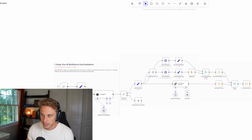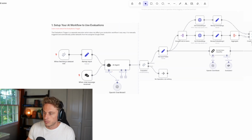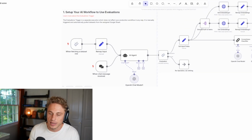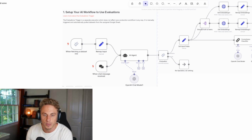Let me just adjust my screen here so you can fully see it. Okay, so can you see that? Yep. All right, so first steps first, let me make that a little bit bigger for you. So the way that we set this up, we did this in N8N, as you're probably familiar. It's probably the best platform for building these agentic tools. So what we want to do is set up our workflow to use the evaluation.